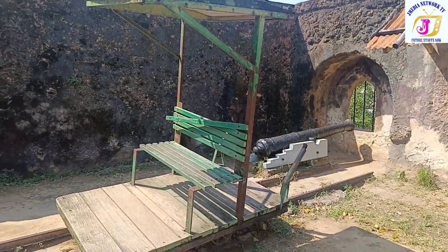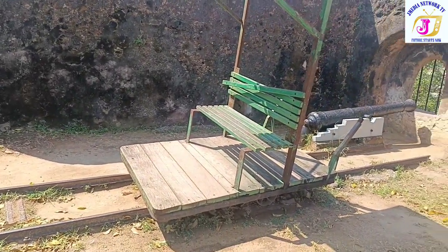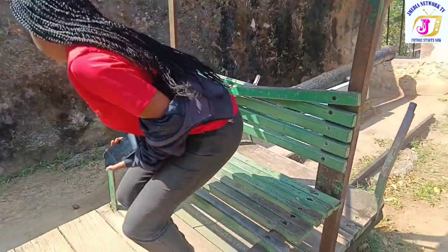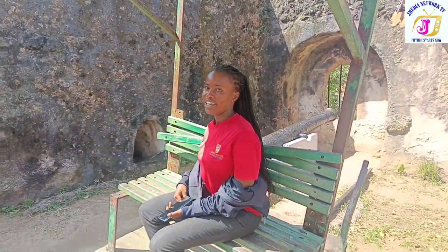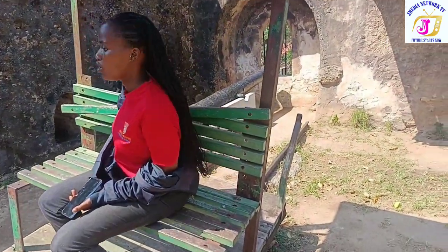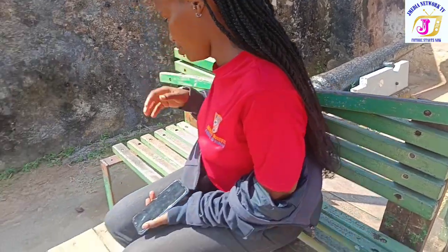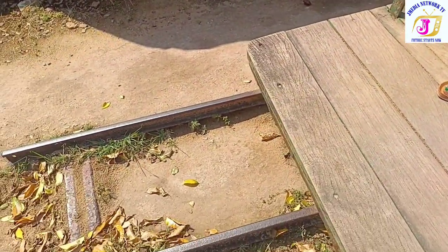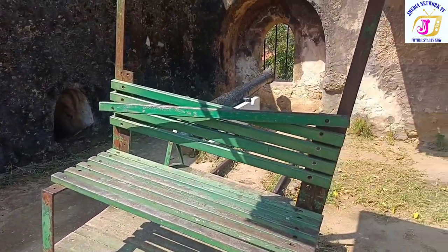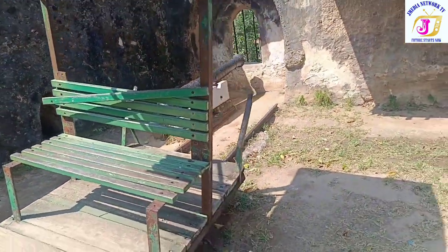Okay, this is what they used to carry the queen. It's kind of a train. She would sit like this. So that's how the queen used to sit. Yeah, and then an attendant from behind. Okay. Yeah. Oh, that's good. So, guys, this is an ancient train. You can see the way it looks.